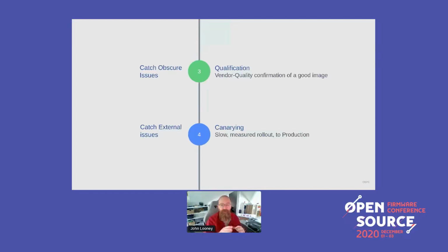Part of canarying is getting good data. So we work with the hardware analytics teams to identify firmware tuples, like this version of motherboard, this version of NIC, this version of bridge IC, this version of BMC, these kind of tuples. We want to find the ones that are less reliable or less performant than others. And it's rarely one thing, right? A new release of motherboard firmware might only exhibit problems when it's paired with a specific NIC firmware version.